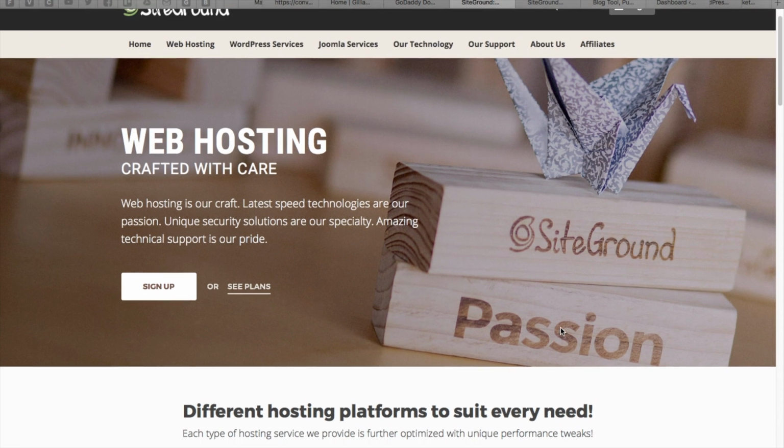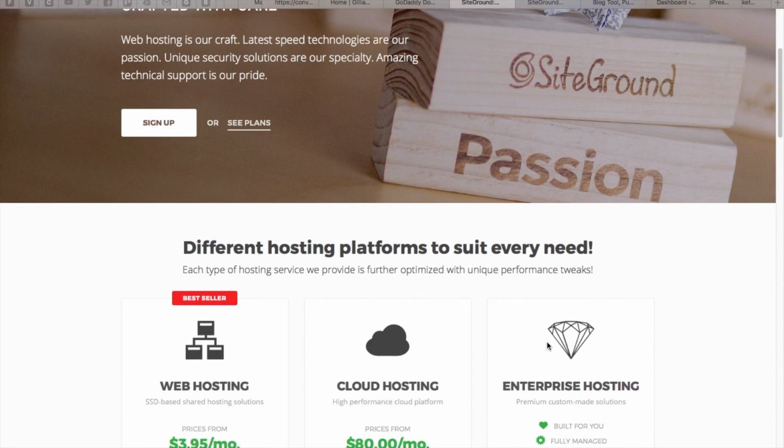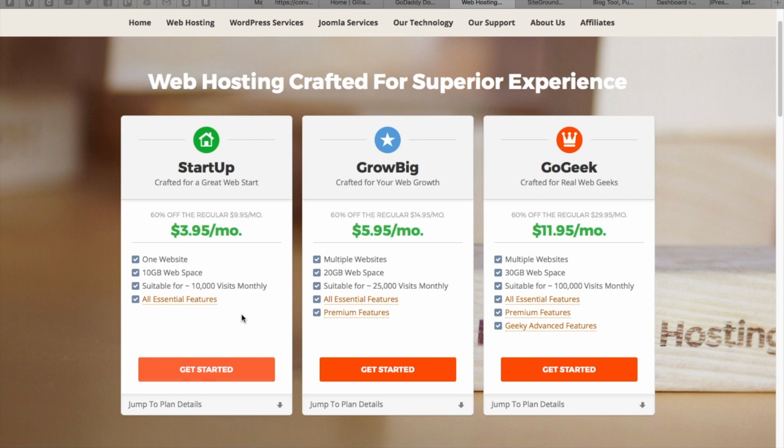But they're a very similar price, and I just found that SiteGround had much better customer service and was a lot faster. So once you're on SiteGround, you can scroll down and click on web hosting. It says here prices from $3.95 a month. So then you just click learn more, and then you see these three plans.